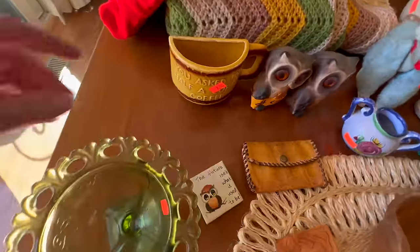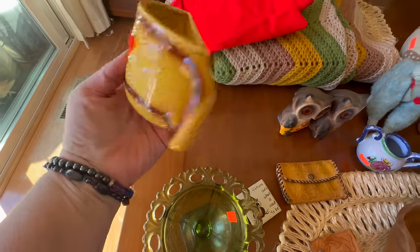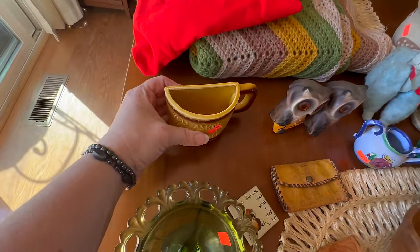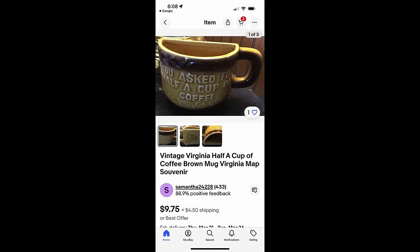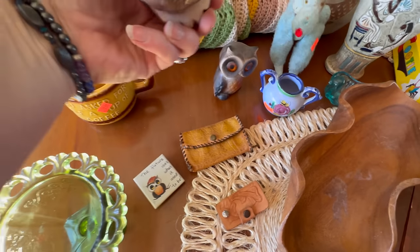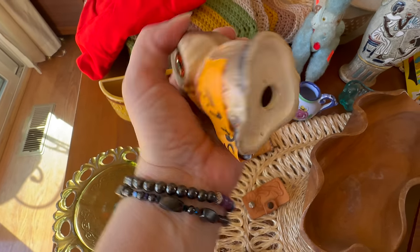I thought this was hilarious. You asked for half a cup for $2 and you turn it over. It's just a half a cup. I just thought it was funny. This little pair of owls, they were $6 for the set. Rosaline, California.